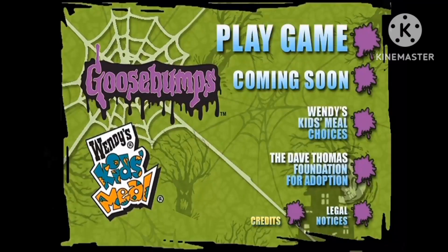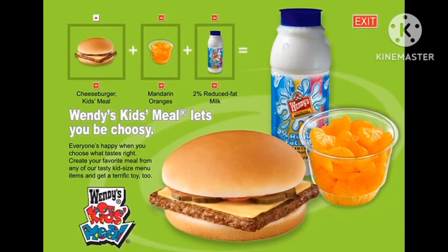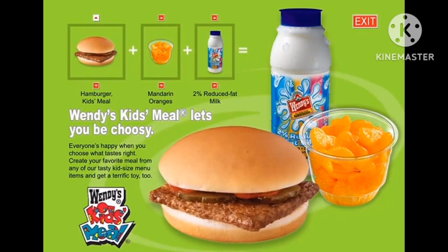On the main menu, we have multiple choices, including credits, legal notices, the Dave Thomas Foundation for Adoption, Coming Soon, which plays a trailer for the 2006 Charlotte's Web movie. And before we get to the main game, I just want to show off the Wendy's Kids Meal Choices option. We'll go through some of the different burgers, side items, and drinks that you can choose from when you get your own Wendy's Kids Meal.